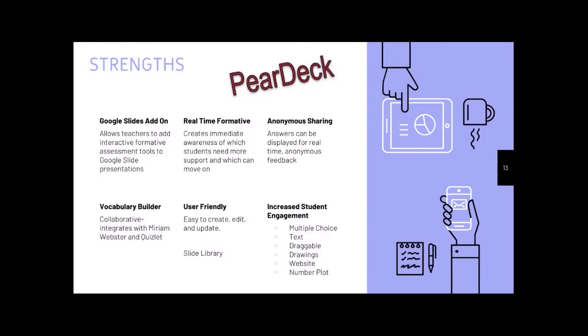Pear Deck is really user-friendly, and you can add these questions right into your Google Slides, and it is a formative assessment as you're using it. I really like the anonymous sharing. When I have models that students are writing that are really good, I can put those up on the board. The Vocabulary Builder is a new tool that I haven't used yet, and it looks really cool.